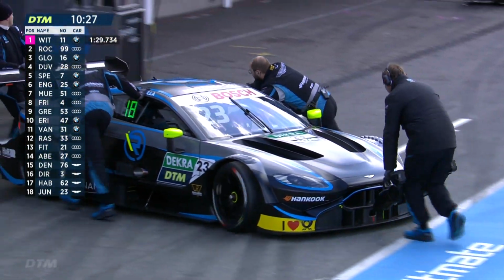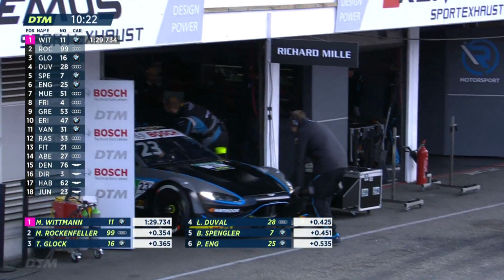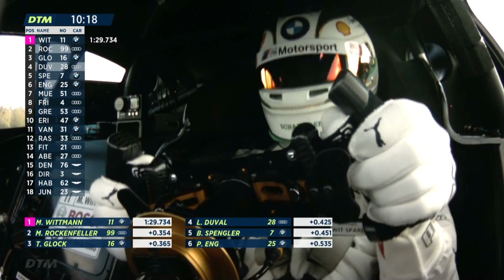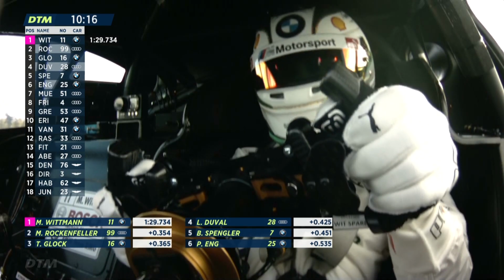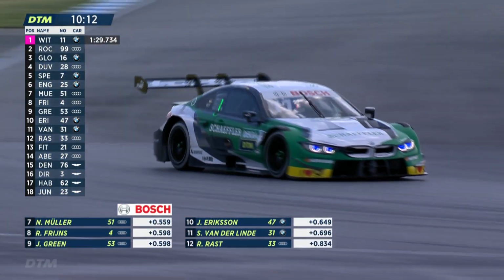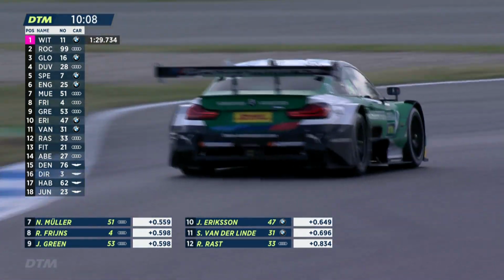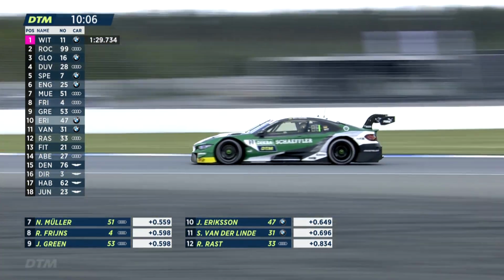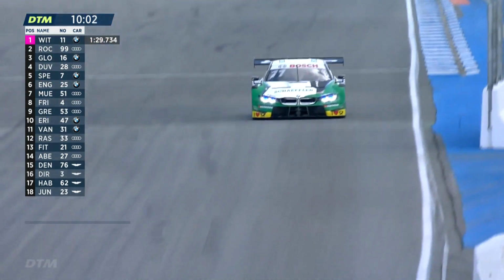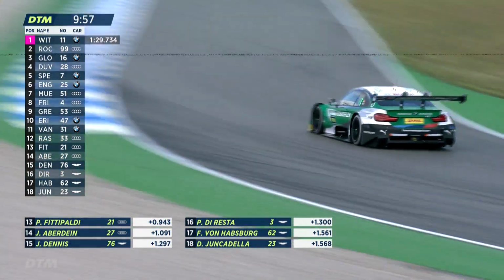So too the number 23 car of Danny Juncadella, race winner last year, of course, at Brands Hatch in the UK, as the DTM made its return to the UK and will be back in the UK once again this year to add to what is a fantastic calendar. From here we go off to Zolder, which is home of the very first DTM race, incidentally. Then it's Misano, Norrisring, Assen, Brands Hatch in the UK, Lausitzring, Nürburgring, and of course back here for the finale in October. Seems a long way away now.